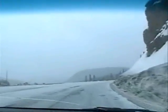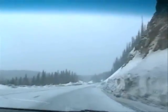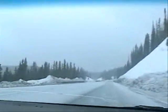We are climbing up Wolf Creek Pass, March 3rd, and there is a tremendous amount of snow on the ground, as you can see. We have some light snow coming down. But yeah, it's a winter wonderland up here. And we're going to try to find that 100 inches of snow they've been saying.